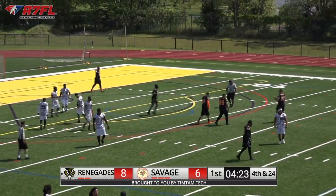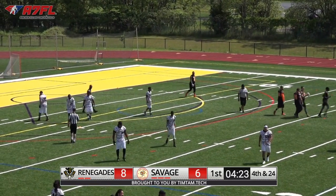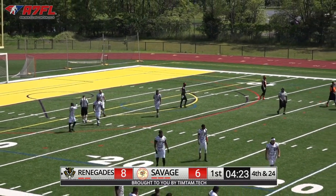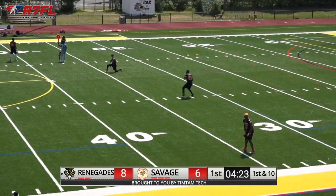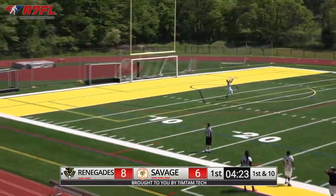And it's 8-6 still, with the Renegades getting the ball back and needing a big stop here after that throw-off touchdown. That ball literally kicked by Zay Ray of the Renegades, going at his feet. The winless Renegades still having that lead on the Savage. And the throw-off.